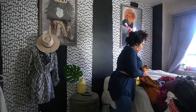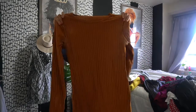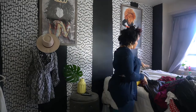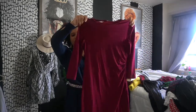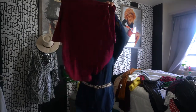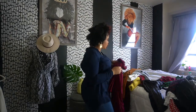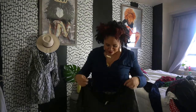So I think I did a video with this dress, a Forever 21 basic midi dress, long sleeve. You know I love the color. And then I have a good church dress. It has a little long sleeve. It's got a little bit of a slit, if you can see, but it's still appropriate for church. Whenever we can go back to church and dress like that.